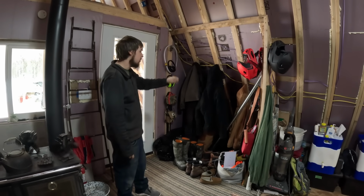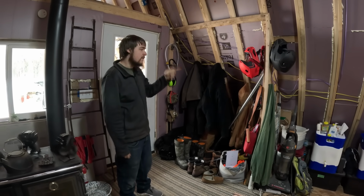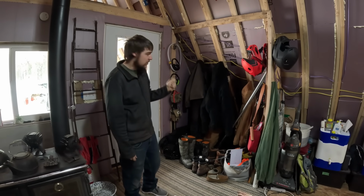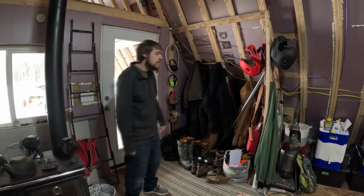Plan with this is to get it the rest of the way framed in and get some doors hung on here. But I haven't framed it in until I get the doors, and I'm not sure if I'm going to build the doors yet or if we're going to buy some. So currently that's how it sits. We're just hanging everything on nails right now.